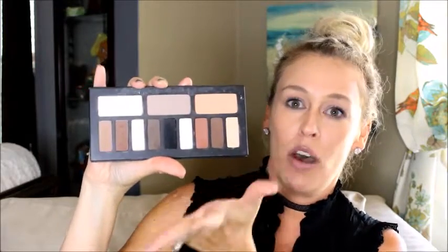Eyeshadow palette. Again, this one was really, really hard, but I took this tag to heart, and I really narrowed it down, and I have to say the Kat Von D Shade and Light Eye Palette. Reason being is that it's got your neutrals, your cool tones, and your warm tones. So you've got it all right here in one package, and it's got a great mirror there.